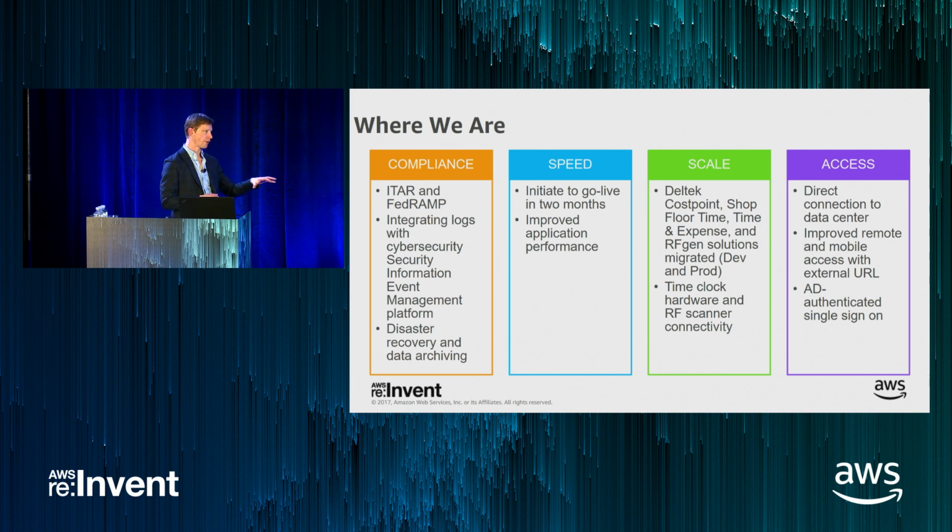So we're at a manufacturing facility. Our time clocks actually connect into AWS GovCloud and run all their services within that stack, all the way through the connectivity into our ERP platform. And then from an access perspective, we did set up the direct connection. We still have a physical footprint in a colo facility, so that's got our direct pipe that we have with AWS.